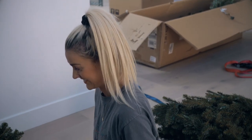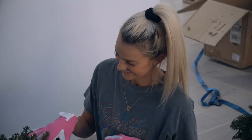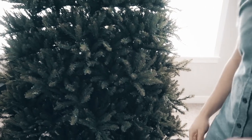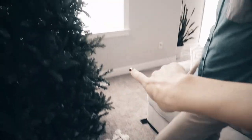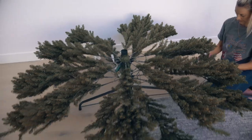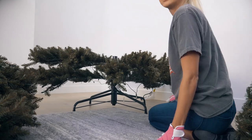We argue about this every year. Okay, look how perfect that looks over there. And then look at those random pieces just sticking out of nowhere. This is why we set it up two months early, because we have to make this part worth it, because it's rough. Oh goodness. All right, here we go. Step one.